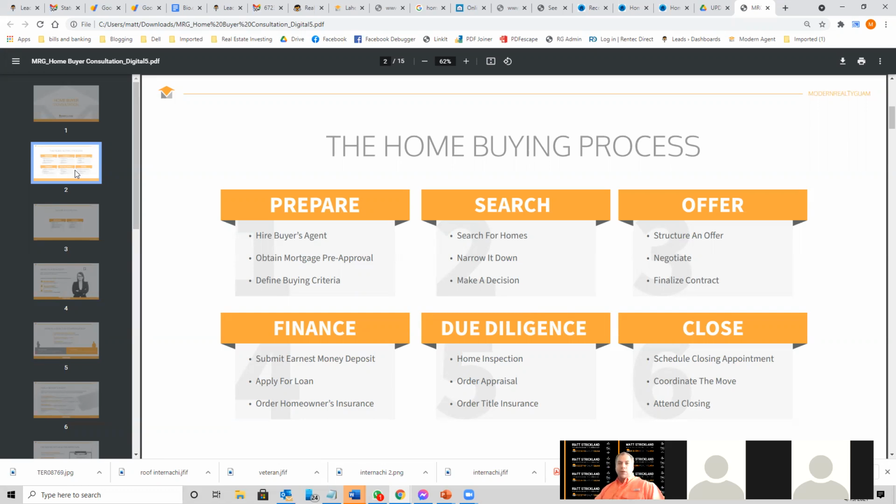Now, right now, you can tell them about the market. Right now on Guam, it's a super competitive market. So having all your paperwork ready to go is super important. When we find something that we like, we need to be able to move fast.